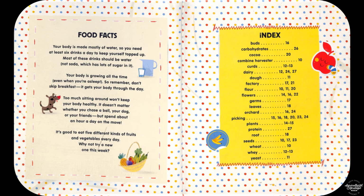Your body is growing all the time, even when you're asleep. So remember, don't skip breakfast. It gets your body through the day.